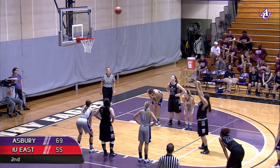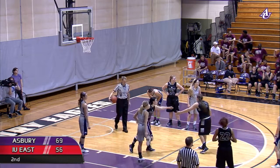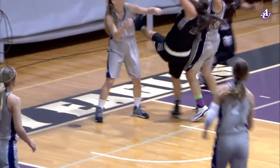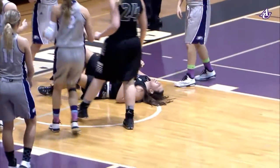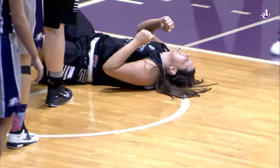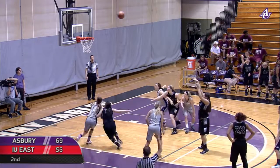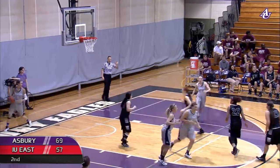Here's Campbell with the first one. Puts it up. Good. Yeah, here's that foul. And, oh, Mackenzie Campbell just fell on her tailbone, and that's not a pleasant feeling, I can tell you that much. She puts up the second one good.